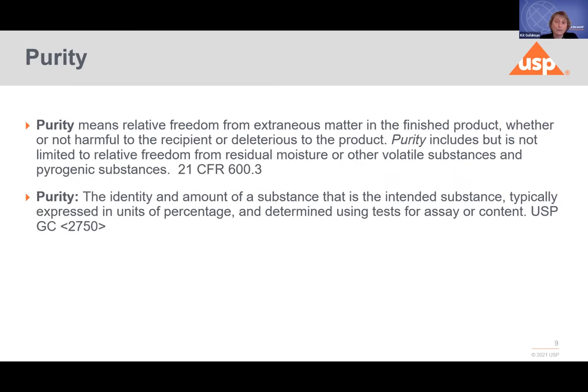What does purity actually mean? For drugs, it's defined as relative freedom from extraneous matter in finished product, whether or not harmful to the recipient or deleterious to the product. Purity includes, but is not limited to, relative freedom from residual moisture or other volatile substances and pyrogenic substances. There is no equivalent definition for dietary supplements, although that is not a bad definition.